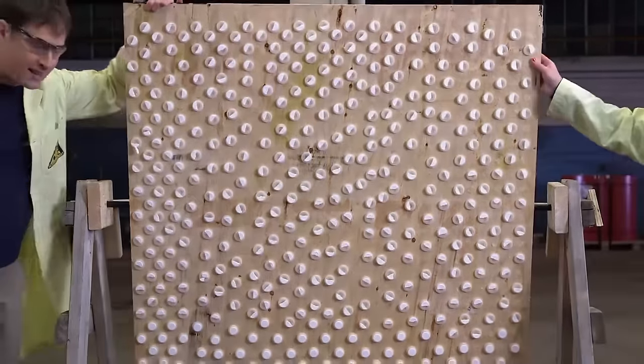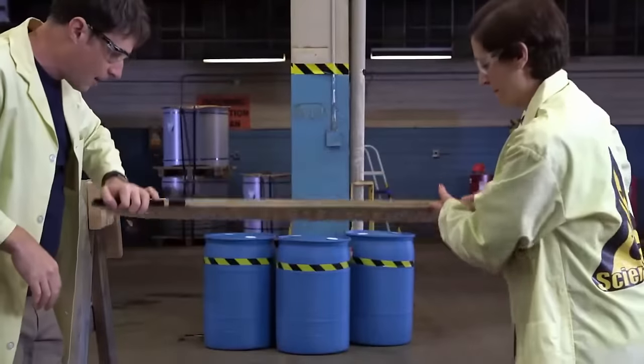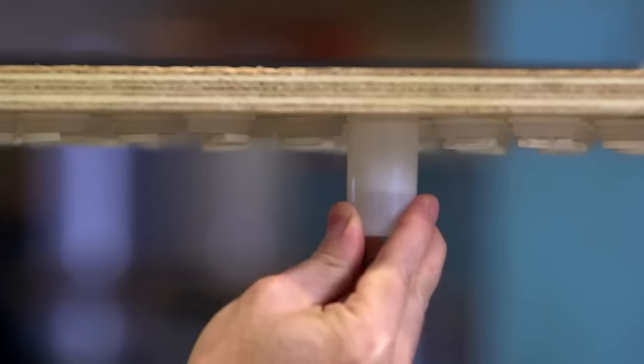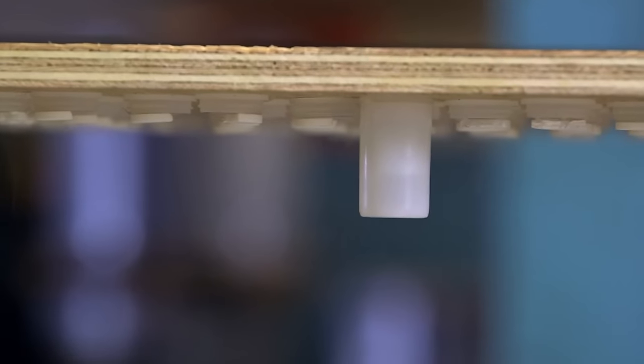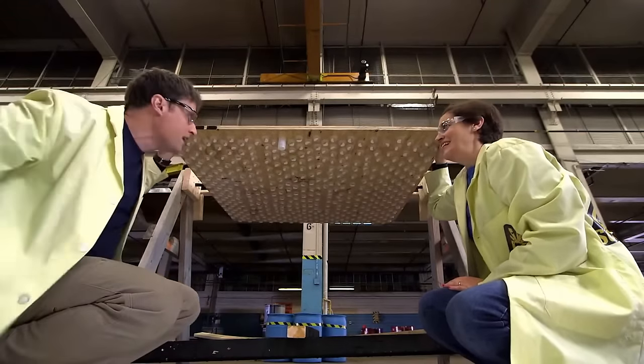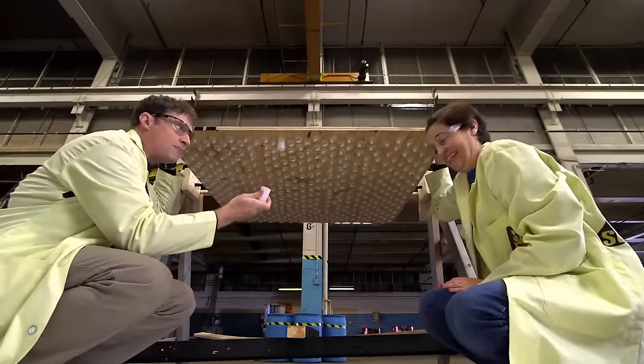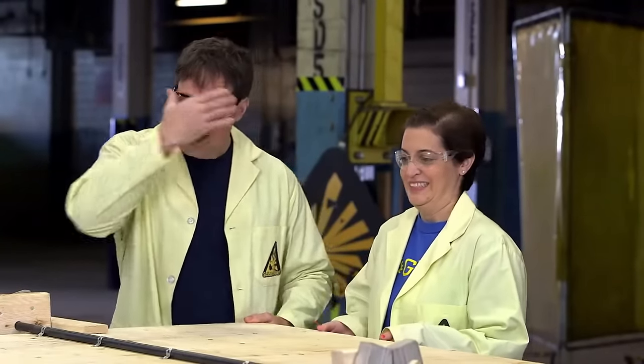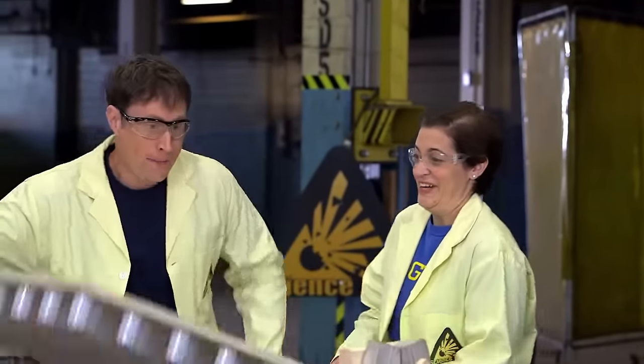So we rotate this part upside down. We fill each container with a little water and snap it on underneath. This way, the antacid tablet and the water don't mix until we flip it back over. It also allows us time to snap them all on. Okay, ready? Ready. All right, 400 containers. Here we go. Let's do it.